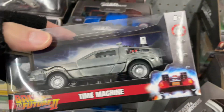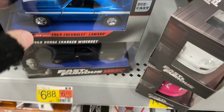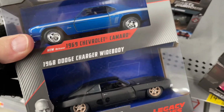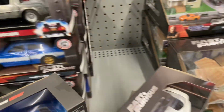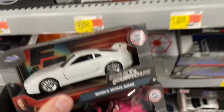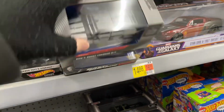And they have a Back to the Future here, which is really cool. I have this one a little bit bigger size. With the nice Charger and the Camaro in blue, which looks awesome. They do have a bunch of the other ones that we see often, but these you don't see that much. And I've been looking for these. Let me see if they have anything else different over here.